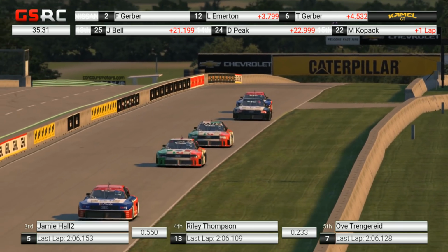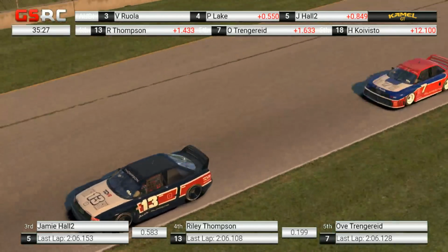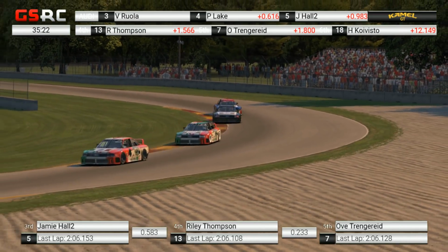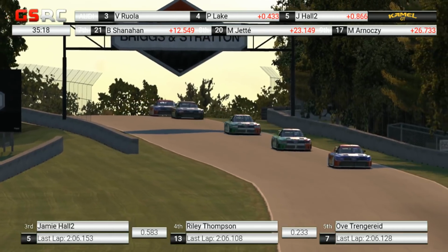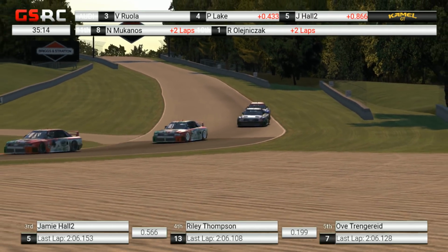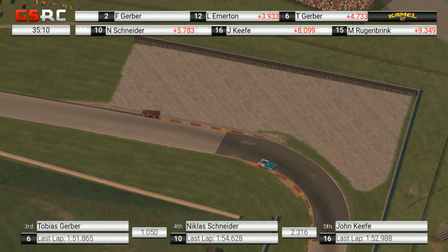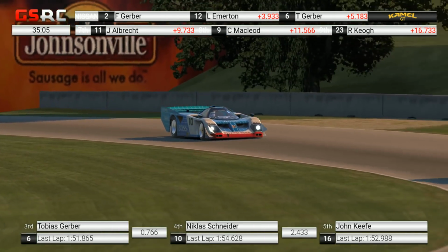Here comes Trengerade. If he's going to see if he's going to dive it down into 1. He's on 2 car lengths back, and he's going to wait. And I think we missed a big moment for Nicholas Schneider quite a while ago. We did. I don't think we can get the replay on this, but just an update. Schneider's down to 4th, and that is because into the hurry downs, he outbraked himself, lost the car. Both Emerton and Gerber, Tobias Gerber, slipped through.